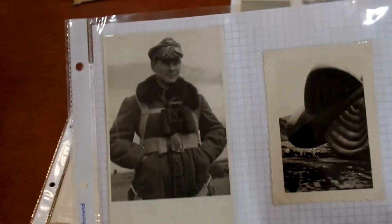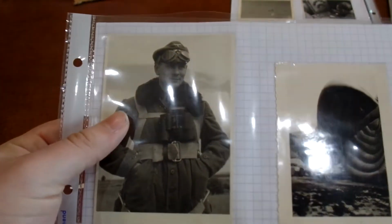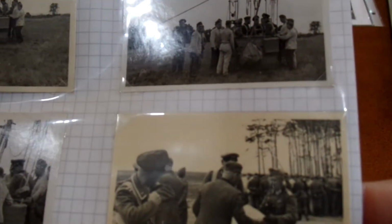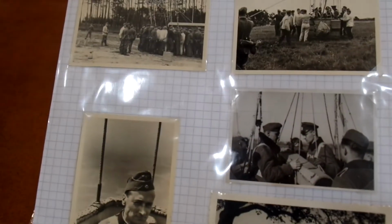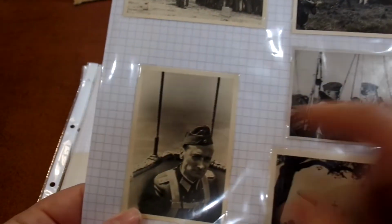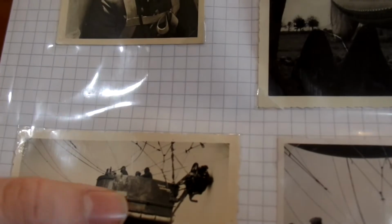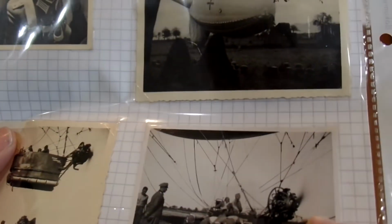And here, we actually have one of the balloon pilots, it looks like. I'm on the ground there, and I'm getting in the basket. You can see him actually in a balloon here. Oh yeah, look, you got the gondola there for the observation balloon. So this is actually an observation balloon unit. Okay, perfect. Didn't see this one in the auction, actually, but yeah, you can see there clearly.